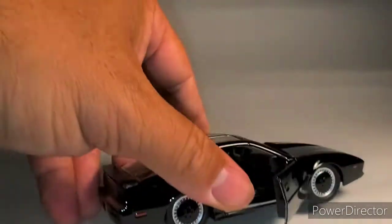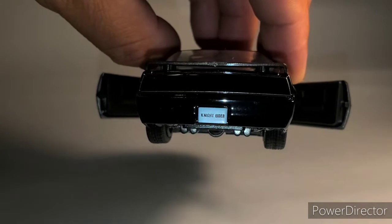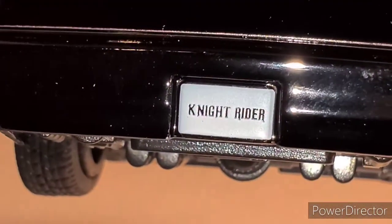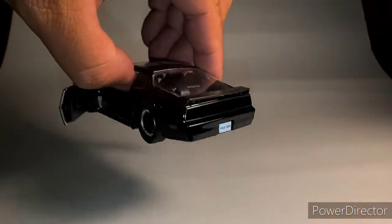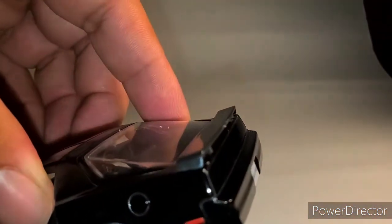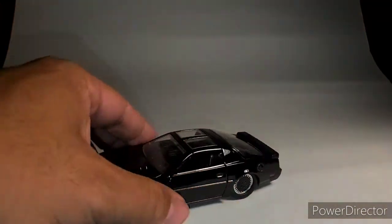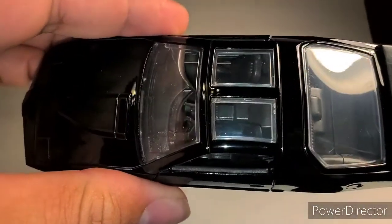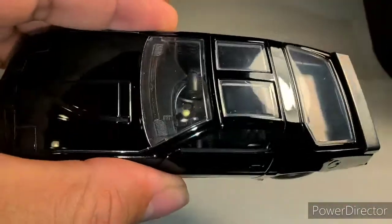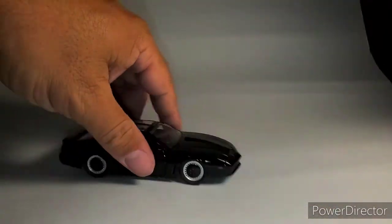Scanner detail. It even has the license plate. You can see right there. Look how cool that looks. Knight Rider. That's a little spoiler. And the thing is, the interior in the show was, I think, beige. So that's not accurate. But looks pretty cool. It rolls.